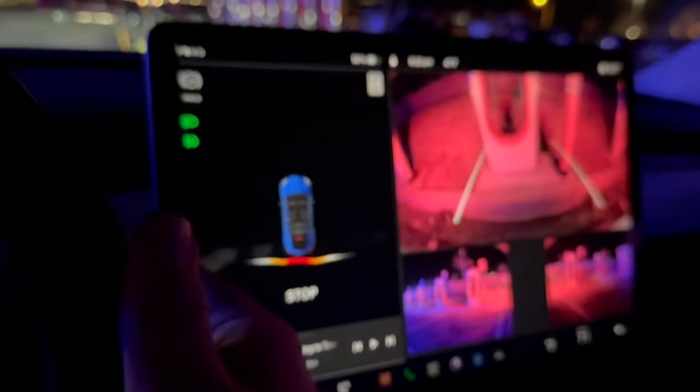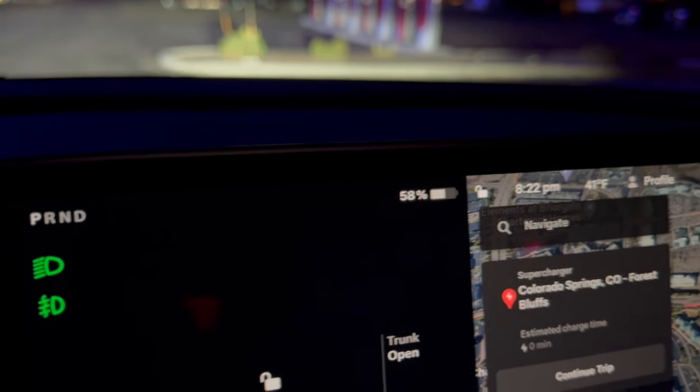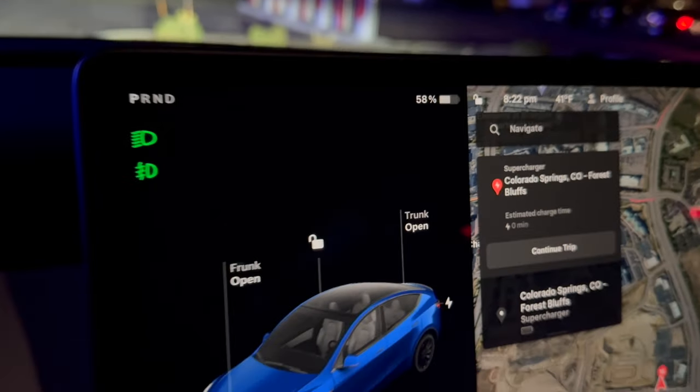We don't really need a charge. We're doing pretty good. Currently we're at 58% state of charge. So we'll hop out and we're gonna see if this thing will let us charge.